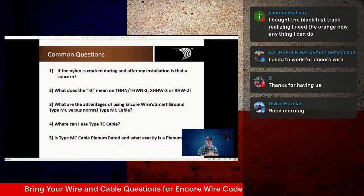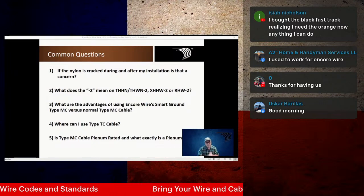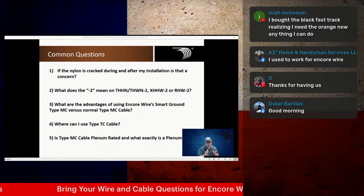Where can you use TC cable? You heard me talk about tray cable, where you can use it. It can be in a cable tray. It can be on a messenger, okay? Hang it on a messenger from building to building. It can be direct buried in the earth if it has that rating on it, right? And it can be installed in a raceway, right? Okay, that's the benefits of TC cable there.